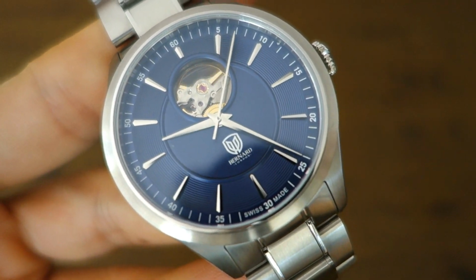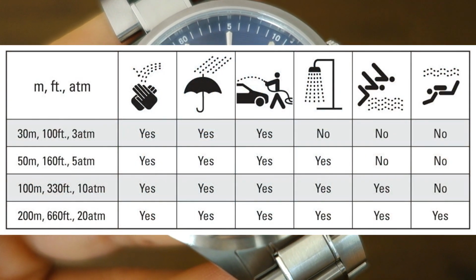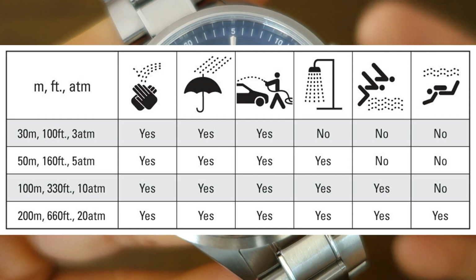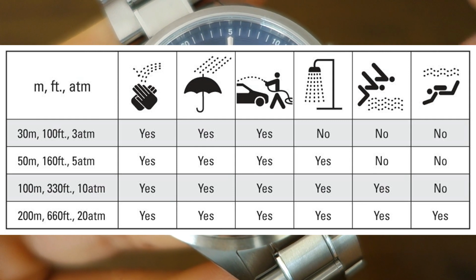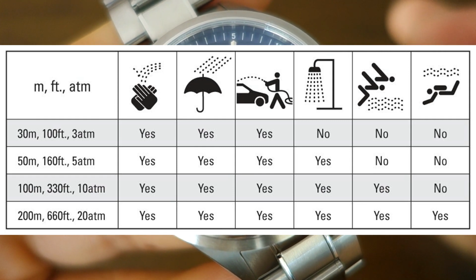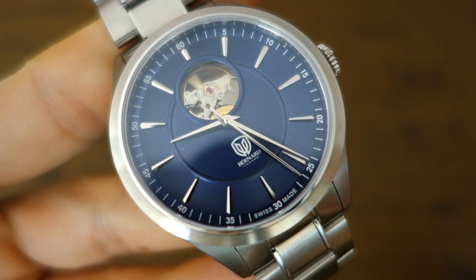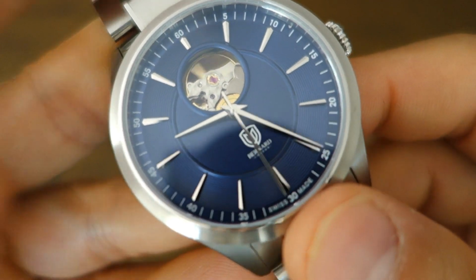watch. All water resistance rating charts I've seen state that 30 meters is really just splash resistance. 50 meters, you can do a bit more, showering, maybe washing a car, that type of thing. It's really only when you get to about 100 meters where it stipulates that you can consider going swimming with this. So that's really where this watch sits with the 100-meter water rating that they've given here.